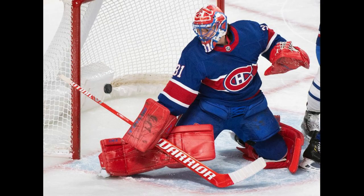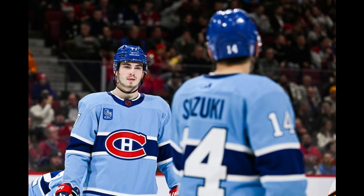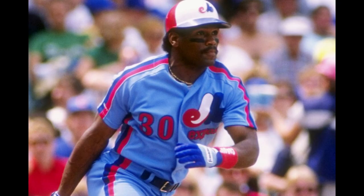I love the shade of blue used, and it gets 1 whole point from me. Their second reverse retro jersey is definitely one of my favorites, as it is powder blue and honors the Expos.